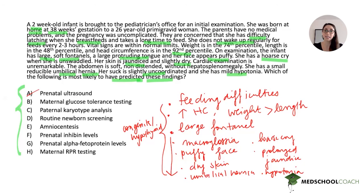Maternal glucose tolerance testing in the third trimester, this could potentially predict other abnormalities that are associated with maternal hyperglycemia and poor insulin and glucose control. And so if you don't remember which findings are associated with maternal hyperglycemia and poorly controlled diabetes in pregnancy, now's a great time to do that. We don't have time to do that in this question.